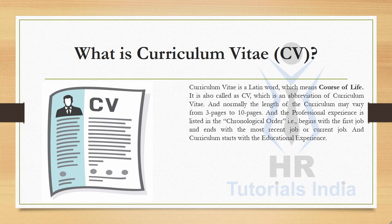And Curriculum Vitae starts with educational experience. Many pronounce Curriculum Vitae in different ways, but the right pronunciation is Curriculum Vitae. And Curriculum Vitae is a Latin word, and the meaning of Curriculum Vitae is course of life. Many people call Curriculum Vitae as CV, which is the abbreviation of Curriculum Vitae. Normally, the length of Curriculum Vitae varies from 3 pages to 10 pages, and the professional experience is in chronological order. That is, it begins with the first job and ends with the most recent job or the current job. And the Curriculum Vitae starts with the educational experience.